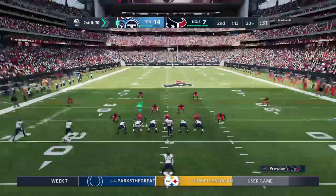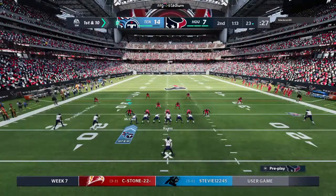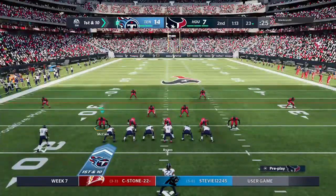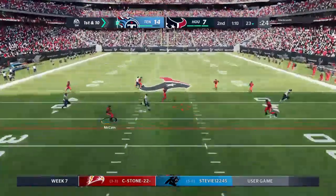The Titans offense set to begin the drive. And now with still more than a minute to go in what's been a tight game, you figure we'll try to see them move the ball downfield. And remember, they get the kickoff to start the second half, so this is a golden opportunity.